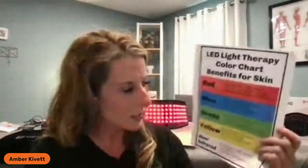Your skin is your greatest detox organ. So whatever your body cannot eliminate through the waste, your body eliminates it through your skin. And my body did not like the fact that I was consuming a lot of fat and a lot of protein together. And it didn't know what to do with it. So it started leaving these nasty little cysts all over my neck and my face. And so blue light therapy is really good for that.